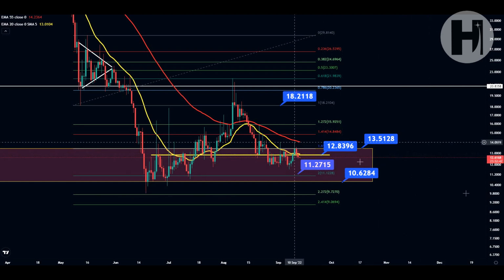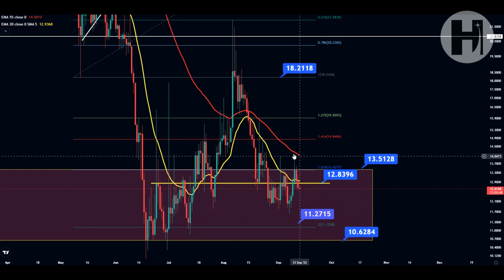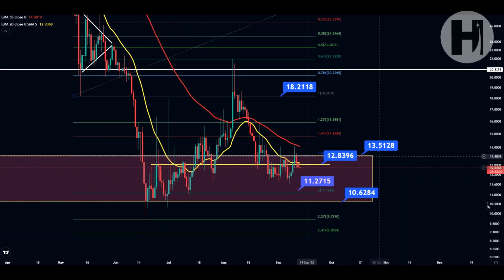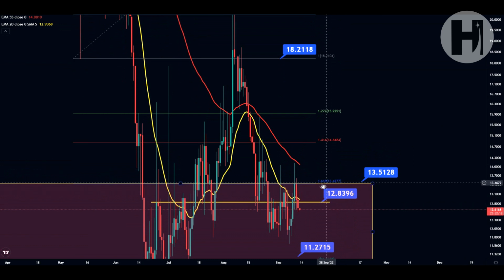Now, on the daily chart, as you can see, we saw a nice rejection of the 55 daily EMA, which I tell you is a very strong resistance line after the 20 EMA. Right now, we're below those two exponential moving averages. We're below the $12.85 resistance, and we're below the resistance of the buy zone here at $13.50, which also aligns perfectly with the 1.618 target of this fib.